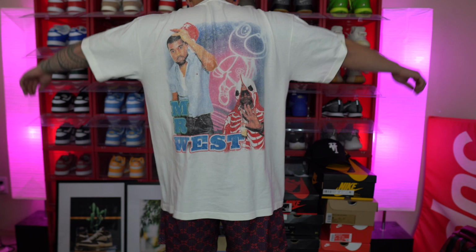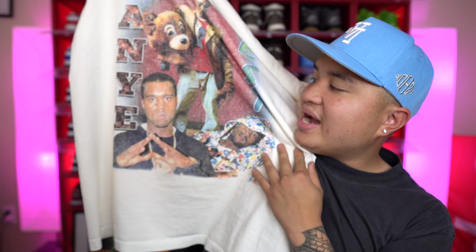I feel like they're a little bit more boxier and a little bit lighter weight on this drop, in my personal opinion. Maybe I'm just tweaking a little bit, because I'm pretty sure these are all the same tees that they use on every single drop. But like I said, man, I really dig this one right here. This is the Kanye one. Kind of gives you that vintage Kanye back in the day. As you guys can see, Mr. Young Ye in the tee.